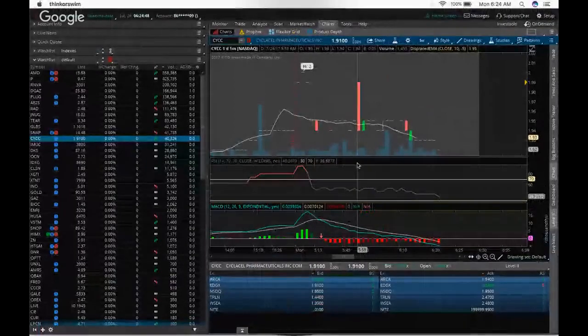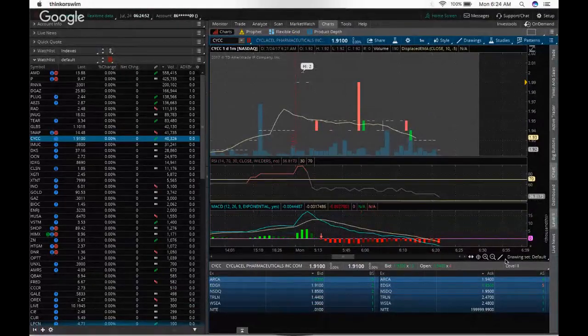I'm going to be sharing my screen right now so you guys can see exactly what it is that I'm looking at. For those that are joining us for the first time, this is the TD Ameritrade Thinkorswim platform. I just submitted an order.